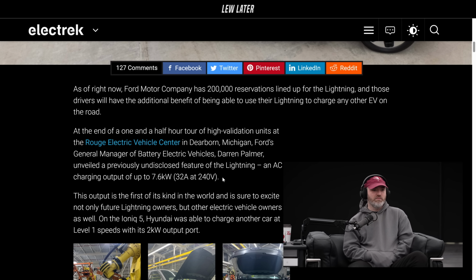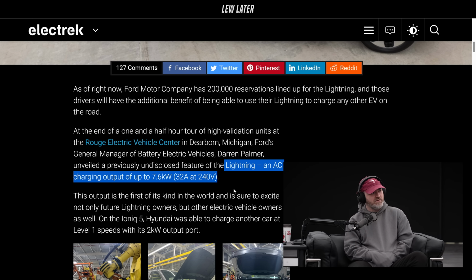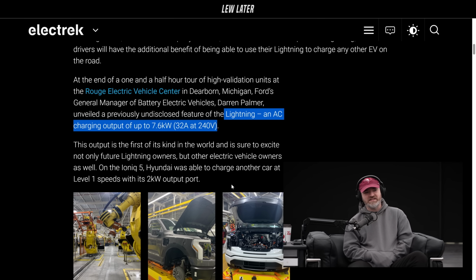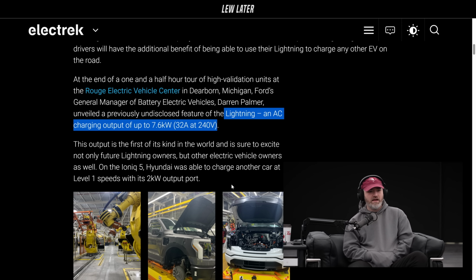As of right now, Ford Motor Company has 200,000 reservations lined up for the Lightning, and those drivers will have the additional benefit of being able to use their Lightning to charge any other EV on the road. They show it with the Mach-E, and it has an AC charging output of up to 7.6 kilowatts. It's the first of its kind in the world, and is sure to excite not only future Lightning owners, but other electric vehicle owners as well.